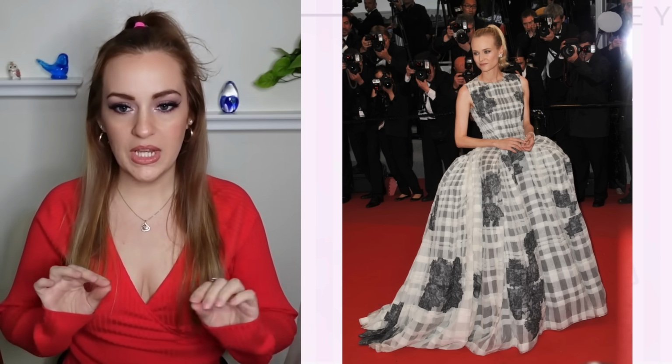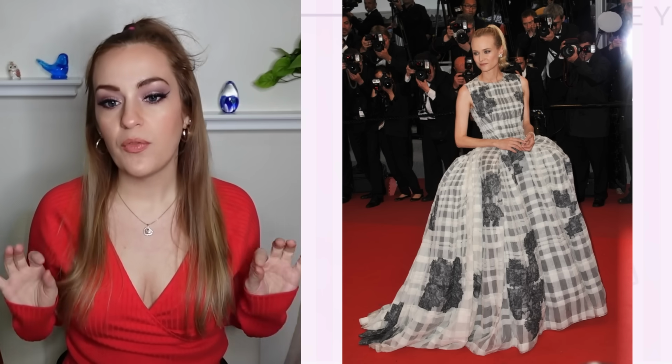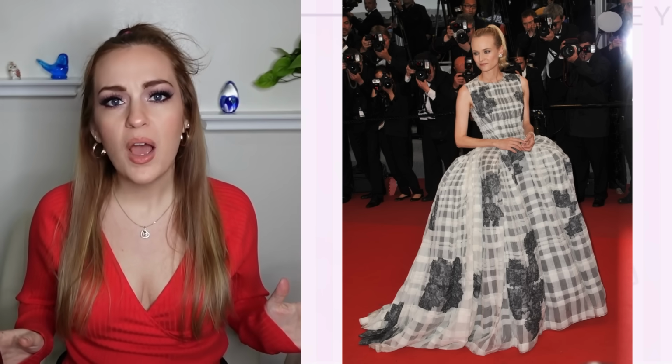I love the ponytail. It's perky, it's sweet, it's cute. It goes with the vibe of the dress. It would have been fabulous if it weren't for the blobs. What are the blobs doing?